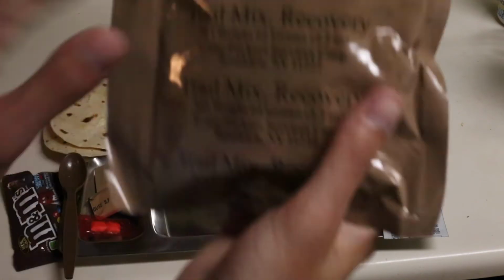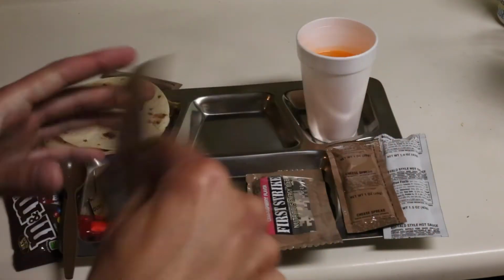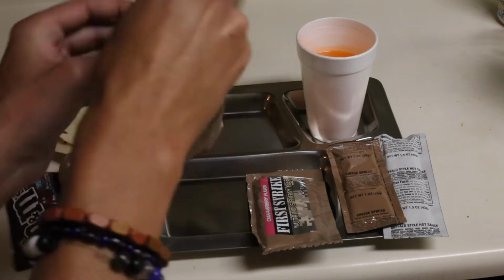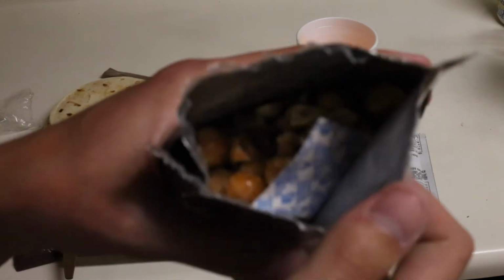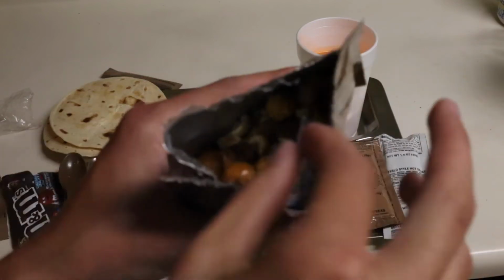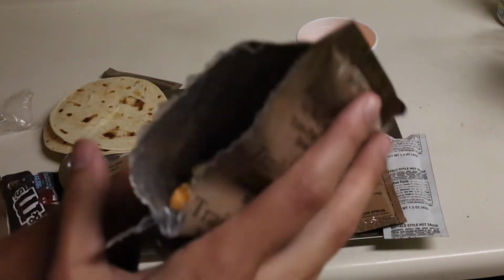Crack open this Trail Mix Recovery here. Not sure what goes into recovery trail mix. Guess we'll find out. Hopefully without spilling it everywhere. What we got in there? Looks like some peanuts and pretzels, I would say. Get rid of this oxygen absorber here. Throw that to the side.